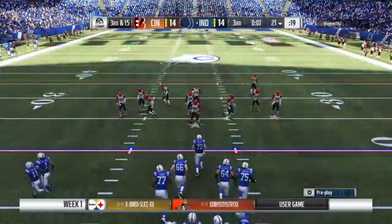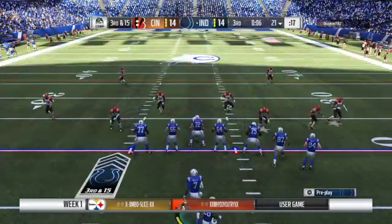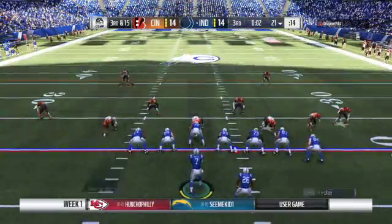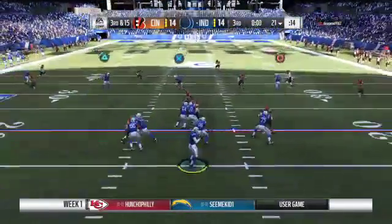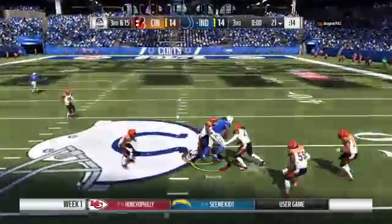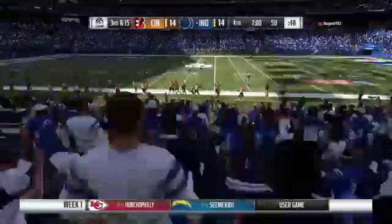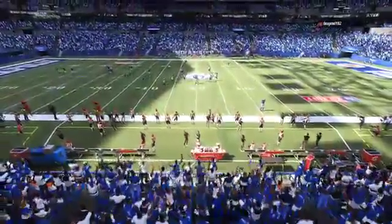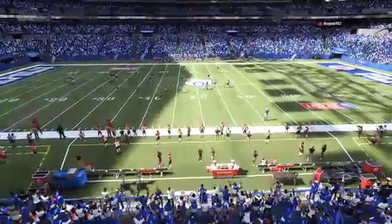The Colts on third down. They've converted 3 out of 5 thus far. This will be 3rd and 15. Off the play fake. Winston gets it to Benjamin. It's caught. And he will be taken down, but a big pickup there on what's going to be the final play of the third quarter.